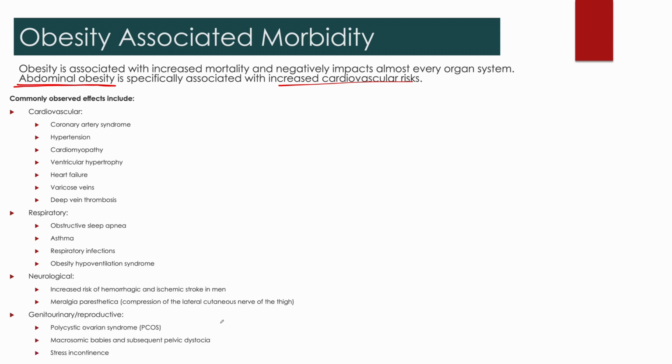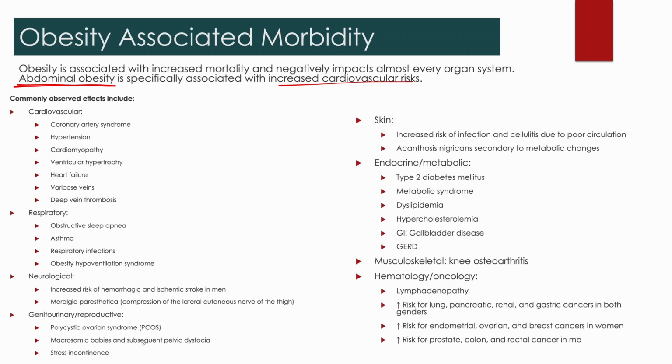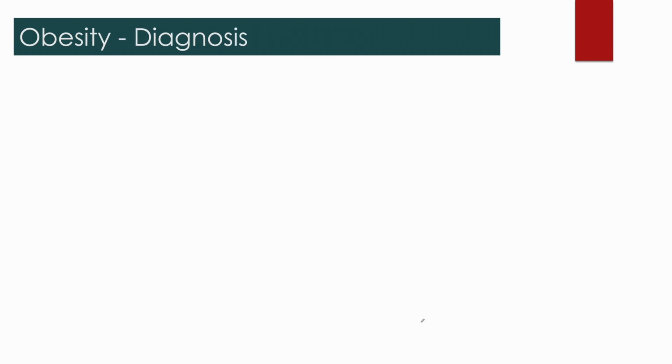It can cause problems with PCOS, macrosomic babies, stress incontinence. It can cause problems with skin, cellulitis, decreased circulation, diabetes, metabolic syndrome. I mean, the list goes on and on. GERD is made worse with obesity. Because of the excess weight, you get increased knee osteoarthritis. And it goes on and on and on.